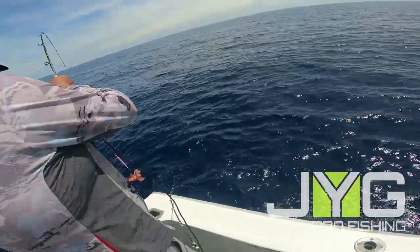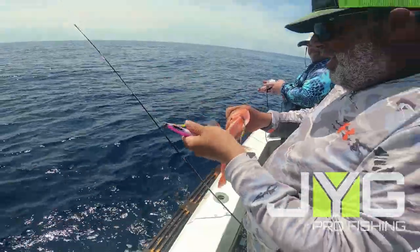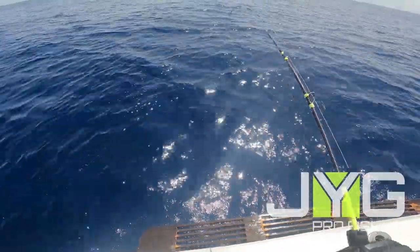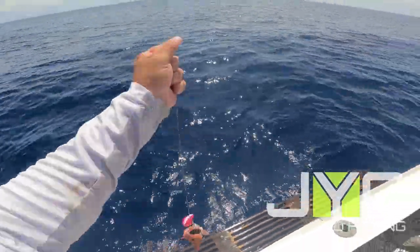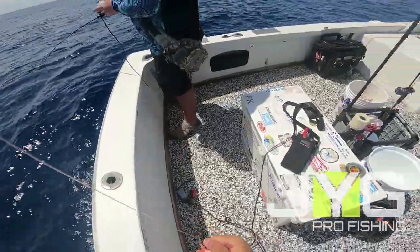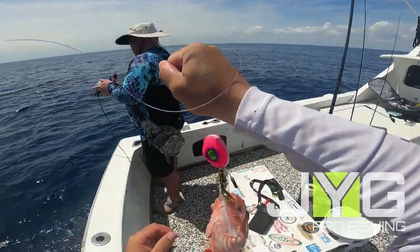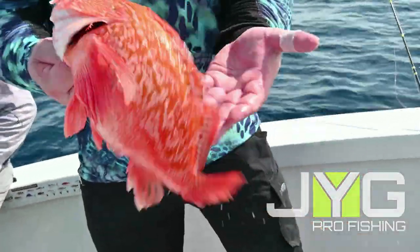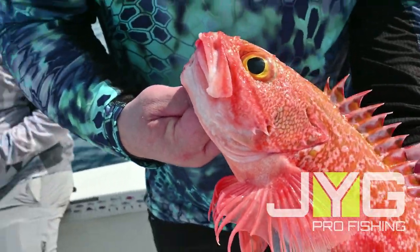There it is. Another Rosie. I see Rosie. Did we just catch a Rosie on the eye drop? We just did. They work. Two burrows in the eye drop. Look at the size of these, brother. Fish. He's almost like 2 pounds.